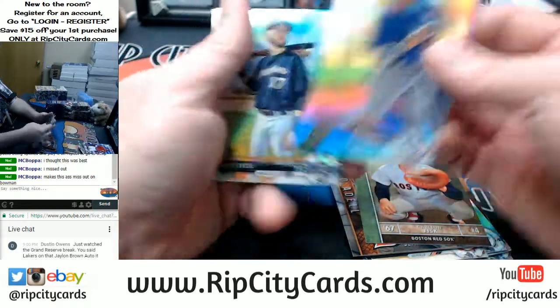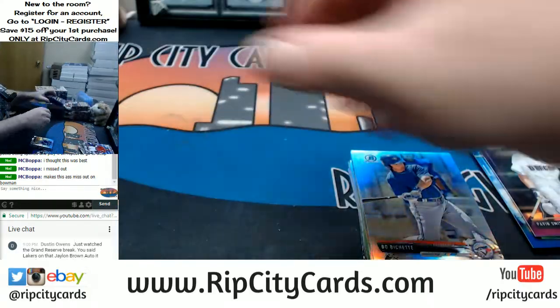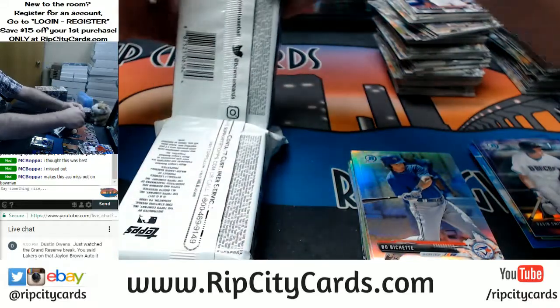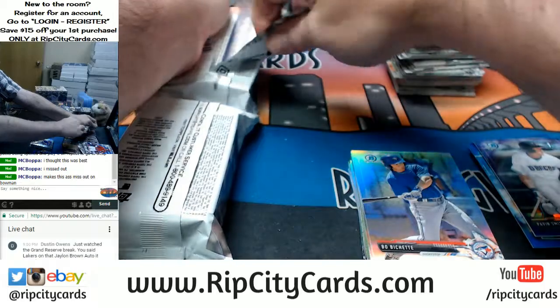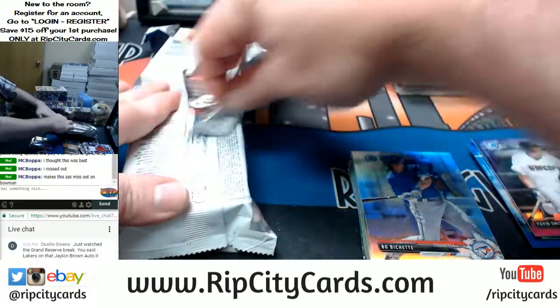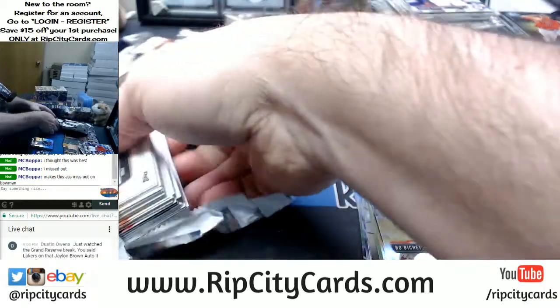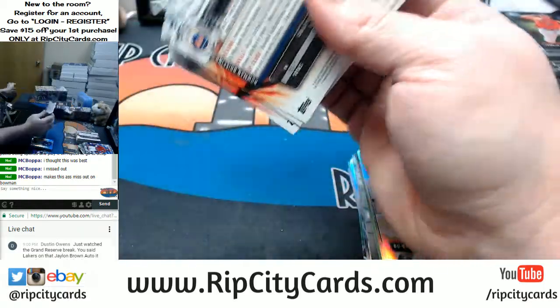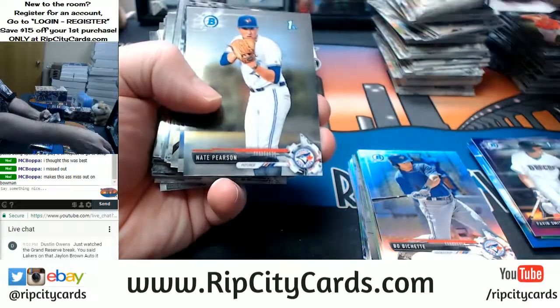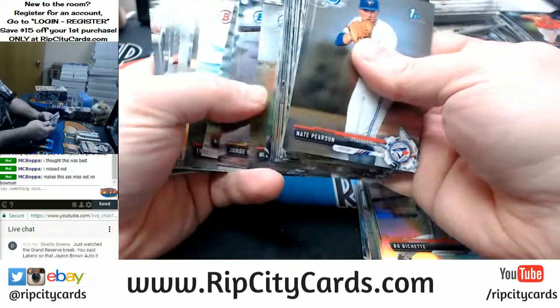I do find it weird they put refractors on the bottom. For some reason, I would think that I would put refractors like in the middle, and then put the chromes on the bottom. I don't know why, but that's what I think.